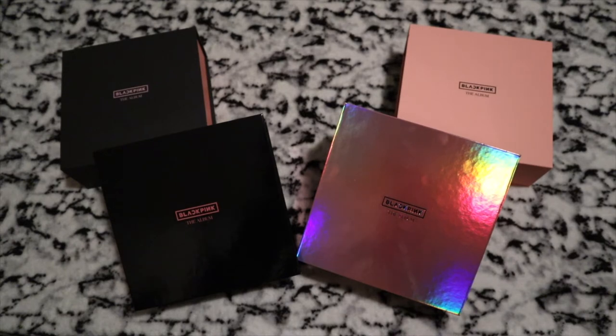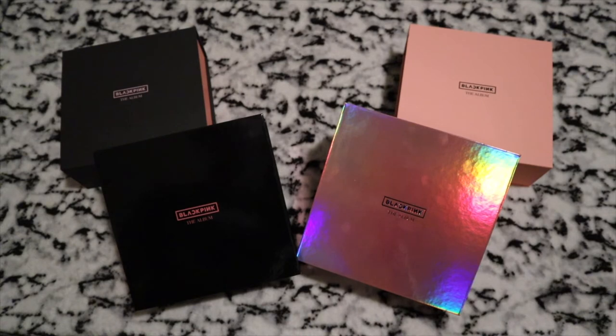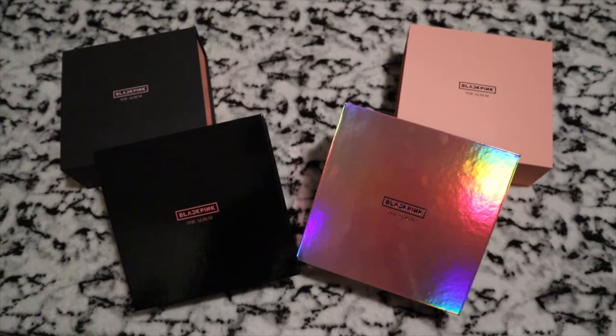So today's video, yes, it is an unboxing video because I got the first full album of Blackpink and I got them at Target the other day. I just can't wait to see what's inside. These are exclusive at Target. They have a free gift. It comes with two group photo cards plus a group poster. So there will be four photo cards and two posters.